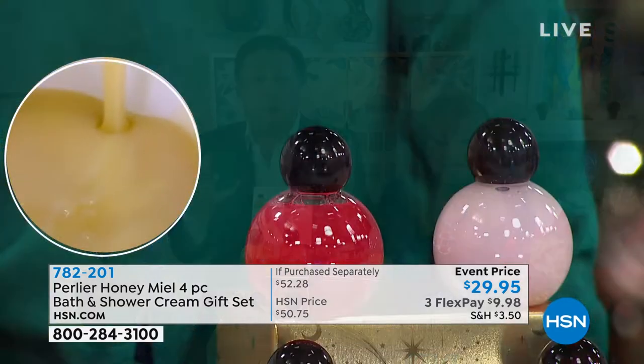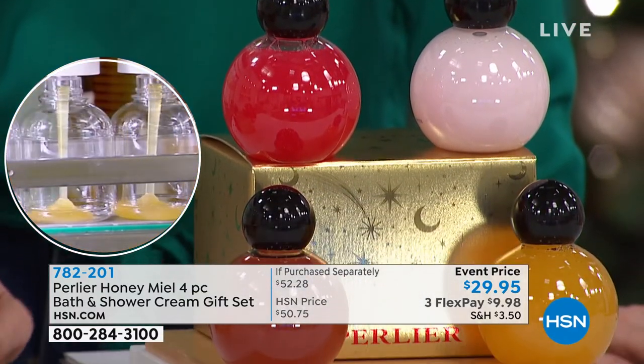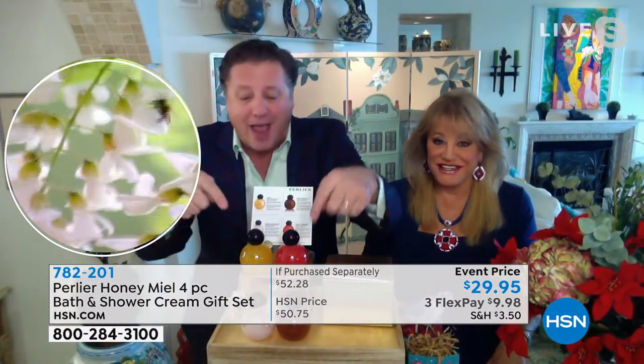We use centrifugal force to pull the honey out, drop it into vats, bring it to our facility near Venice, drop the honey, the real honey, not powdered honey, into our bath and shower cream. Every single one of these. The original honey is also here.